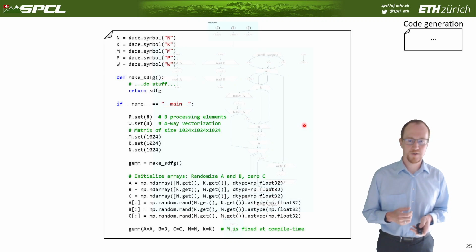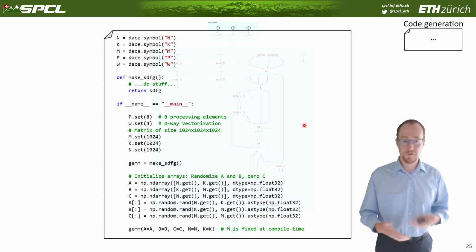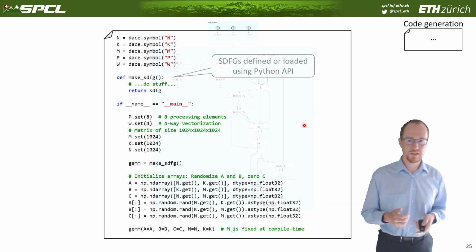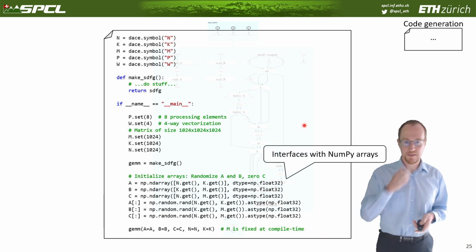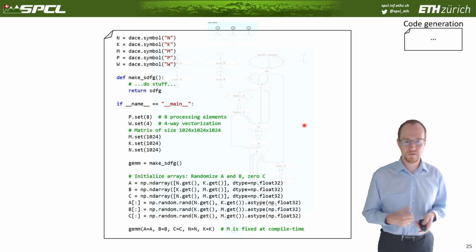And then last but not least, let's look at the actual source code that you see as a programmer. And here, this is just Python code, right? So we are defining some symbols. We have the make SDFG call where all your user code goes, what the SDFG actually does. We are just showing the boilerplate here, which is relatively short. And then we can just work with NumPy arrays. So really, the user code, we just call this as a Python function, and then we just read from existing NumPy arrays. So relatively simple.